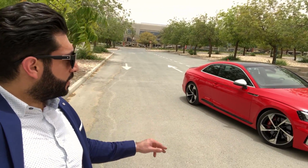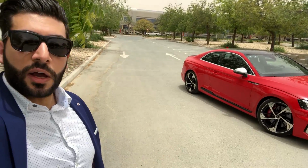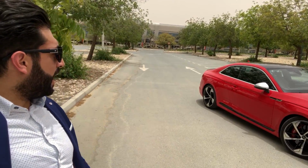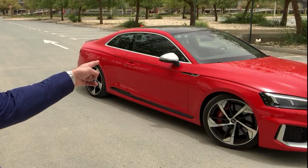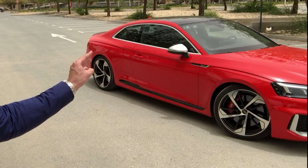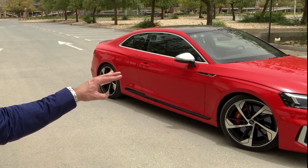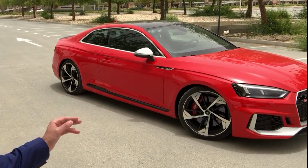275 front and rear. Same size, 20 inches, 35. Very nice sticky tire. I would hope for the 285 at the back, but it's just 275. I like the RS5 there. Small badge. Actually, I'm not sure if it's just design-wise. Great. I love the new lines. Very aggressive lines. I love the shape of the car so far.